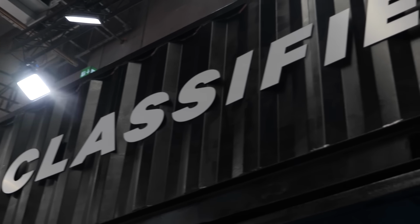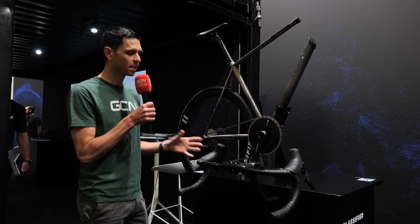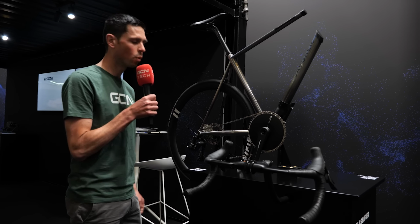We're at the Classified stand here. Now, the Classified two-speed hub is not new technology, but what is new is the collaboration between TRP and Classified to make a drivetrain setup which is integrated and works seamlessly together.